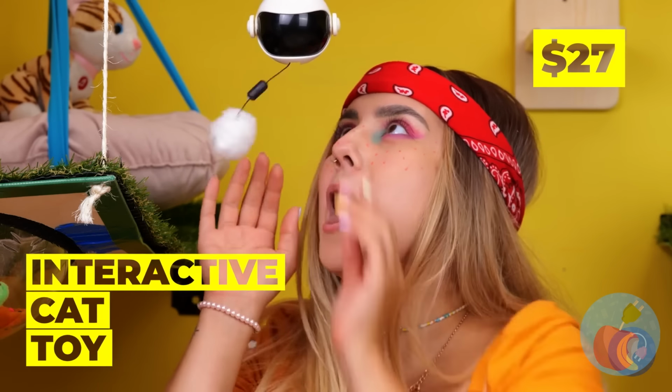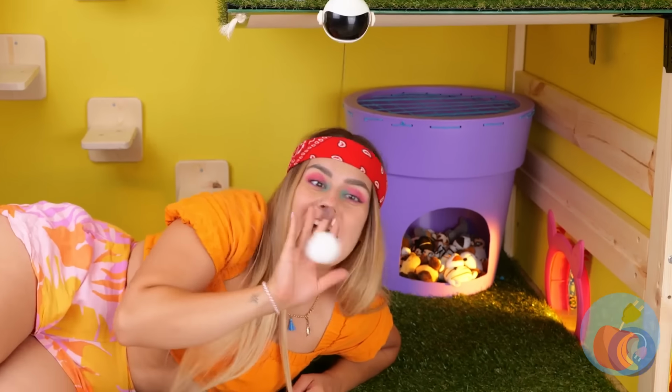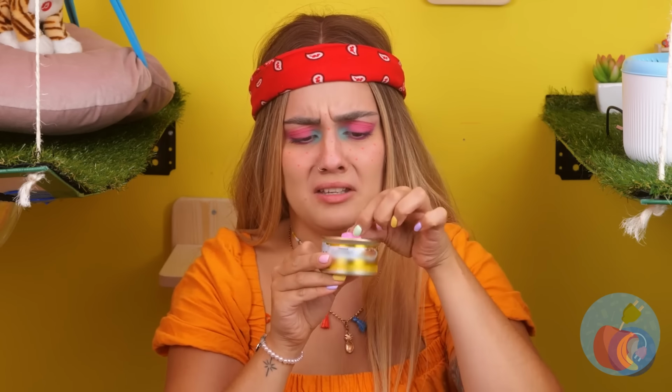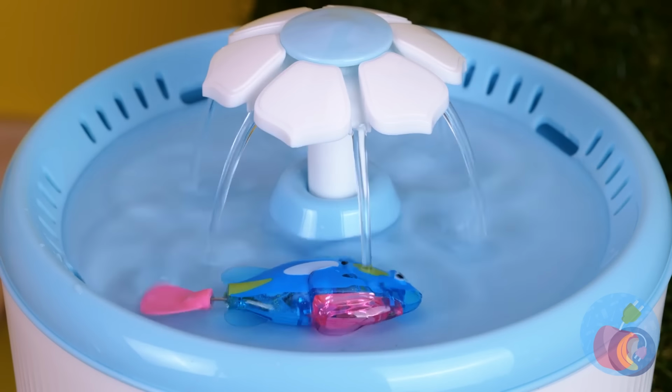This cat toy's interactive. Let's add it to our collection. Cats sure have good taste. This looks fun. Cat food? Maybe we should leave some things to the cats. Oh, it's just a toy. And we've got the perfect place for it.